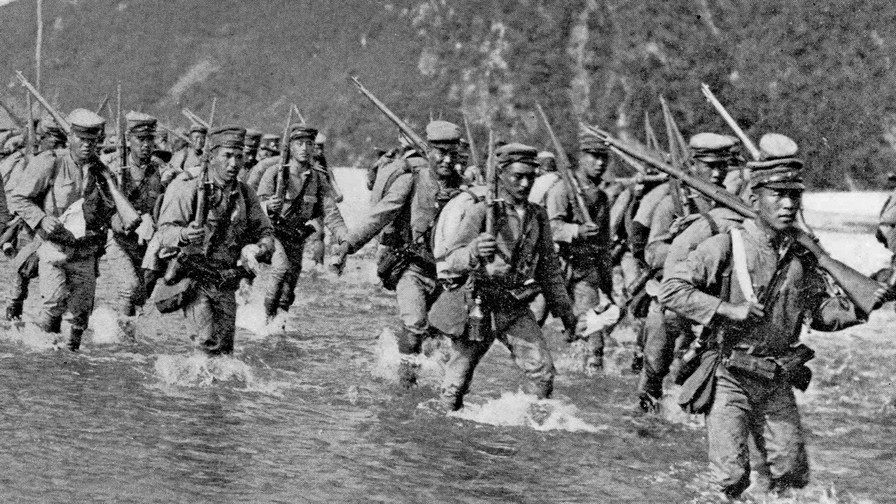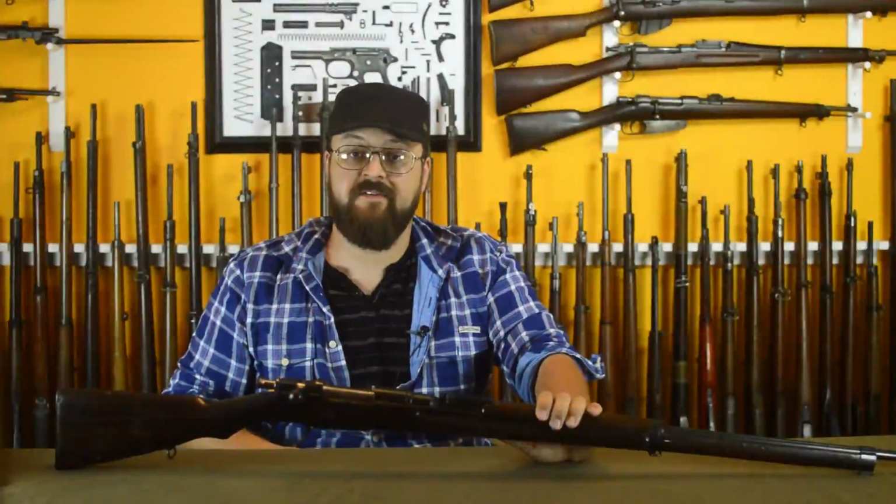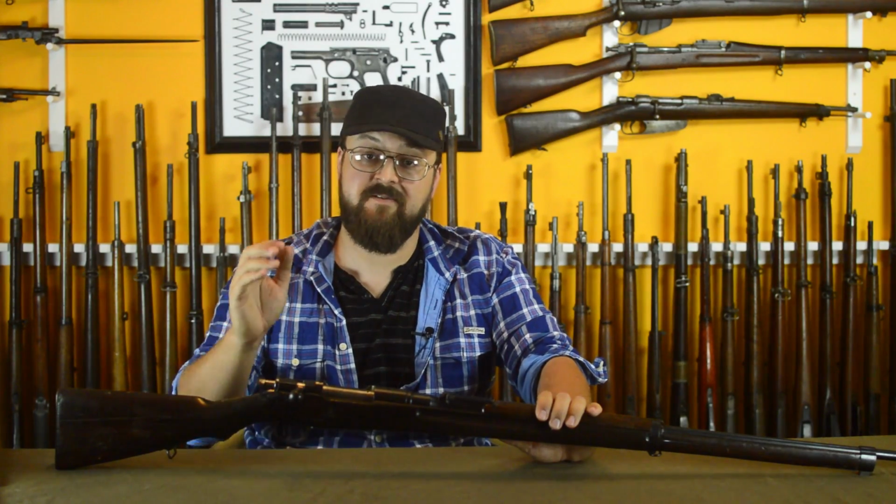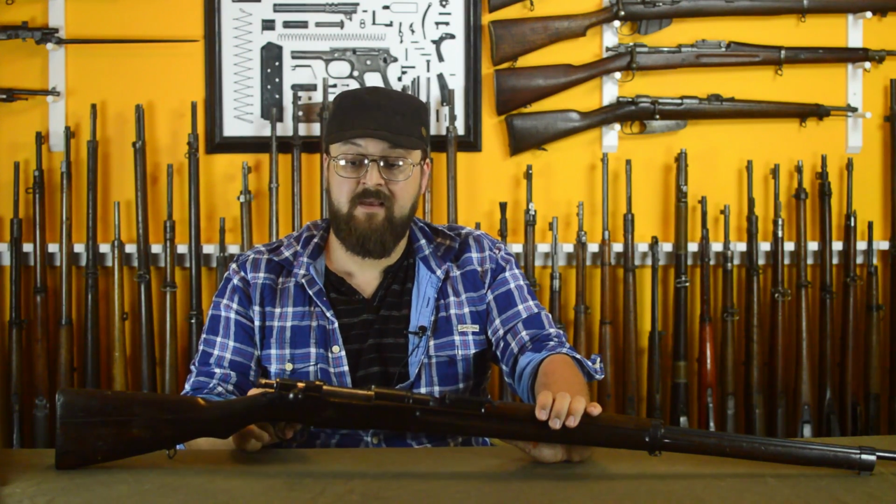Ultimately, that means that this gun had an extremely short service life. It would be replaced in 1906 by the Type 38 rifle. That design is sublime, and as I've said twice already, we will be getting there soon, very soon.